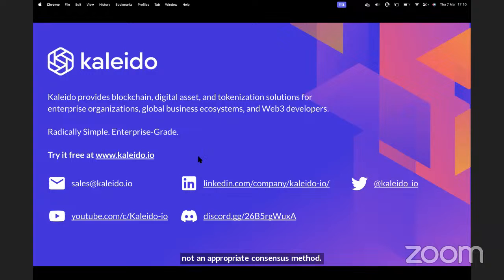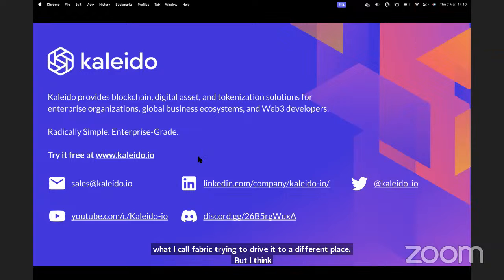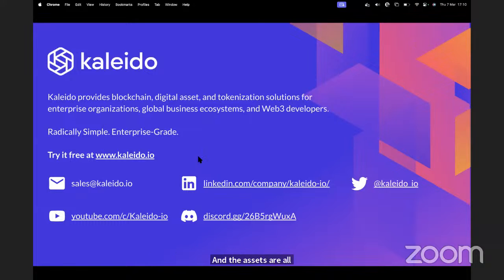So I would argue, because I was working off of what I call Fabric, trying to drive it to a different place, but I think you're in the same boat with Besu and EVM, saying, okay, it is a private EVM network. And in this private EVM network, for this particular use case, I'll need to get to the capability of 500,000 transactions a second. And what that really means is it's not just the consensus method that's different. It's even what we call the life cycle. And the assets are all going to change as well. So there's going to be some significant, and you're already doing it nicely, I think, as a process, but there'll be a continued evolution of the rethinking of what a transaction lifecycle really means.